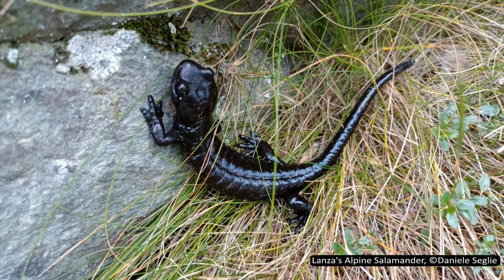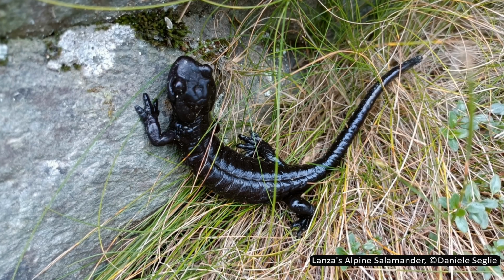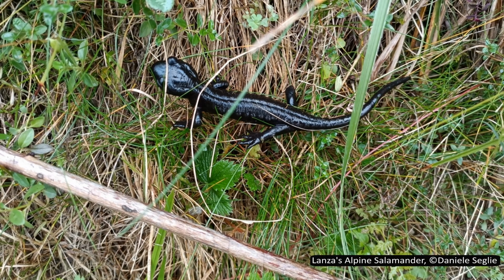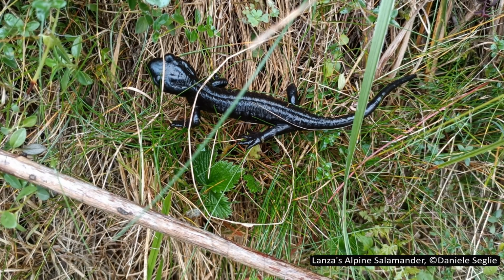They give birth to 1 to 6 young at a time. These young do not have a larval stage, appearing as the same as the adults. This means that they do not require water to reproduce, unlike most amphibians, as their young do not have an aquatic stage. Lanza's alpine salamander is listed as critically endangered by the IUCN.